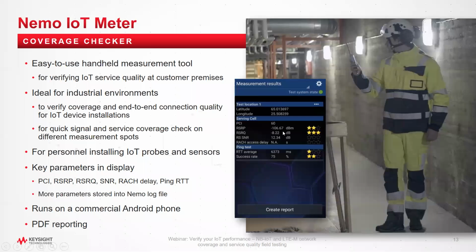So in this case, you can see the IoT coverage is around negative 106. RSRQ, I have some RACH. If you were to see the RACH access delay, that would be calculated as well. But at the end of it, it tells you what my round trip time is. In this case, it is around 6 seconds, which is not too good. That's why I have 1 star. But it tells me right away on the field, just basic KPIs when I do a field test.